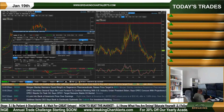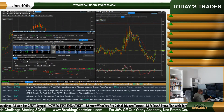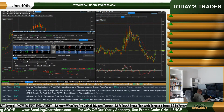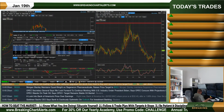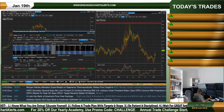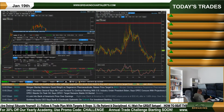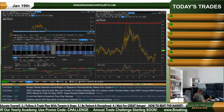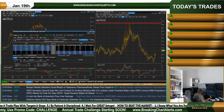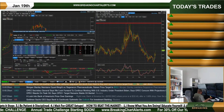DFIN, Donnelly Financial Solutions, hitting a high of 2024, popping here on small volume. That's a pretty big spread between the bid and the ask there. Goldman Sachs CEO says extreme volatility of 2020 is unlikely to repeat given the government actions taken last year.